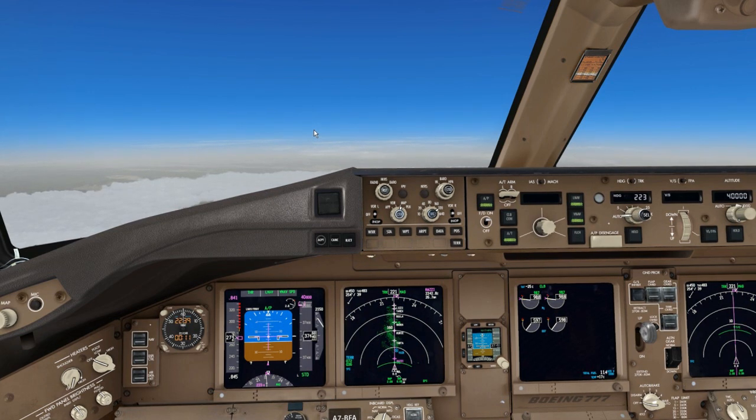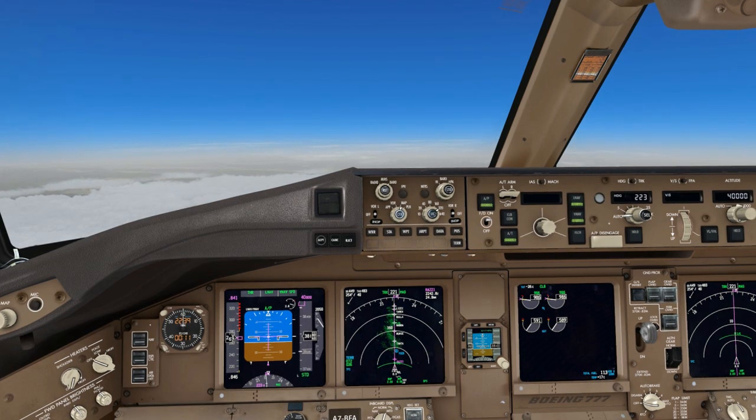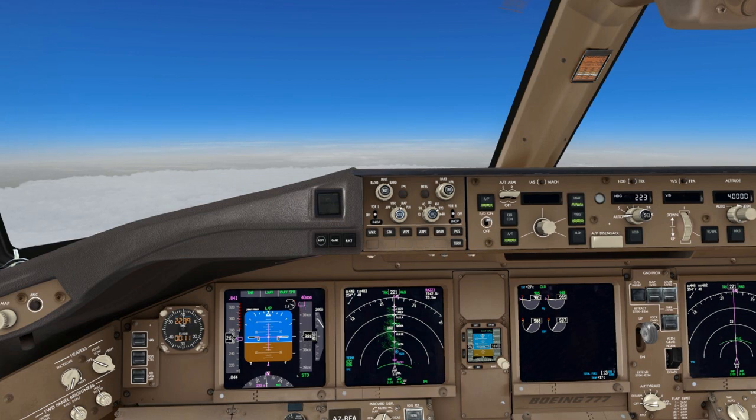Velocity 880, report Mach number. 0.772. They're going to slow us down, aren't they? Hope not. Velocity 880, maintain Mach number decimal 86 or less. Yeah. 86 in a 737? You kidding?